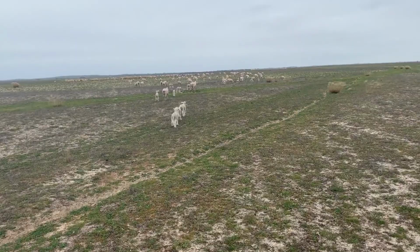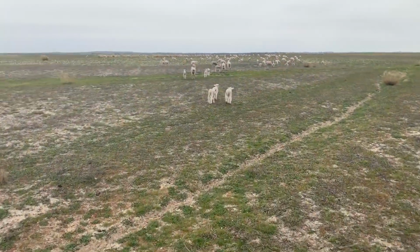What we're doing is walking the sheep that we saw today, the other mob, back to our block. And it's raining a little bit, and it's a bit windy, and these lambs don't want to walk. They're just falling behind everyone else.